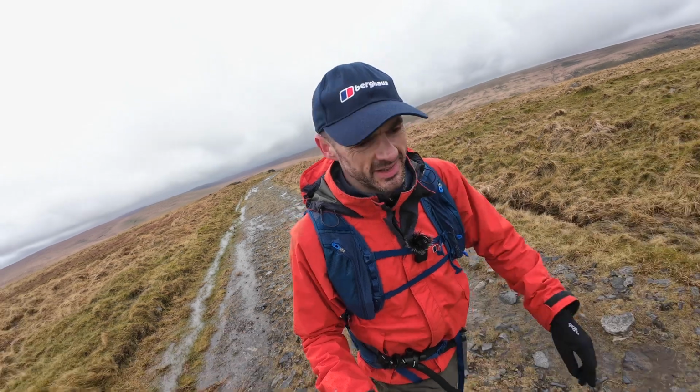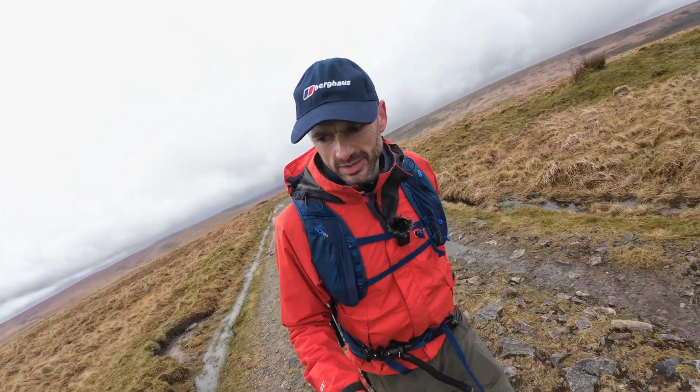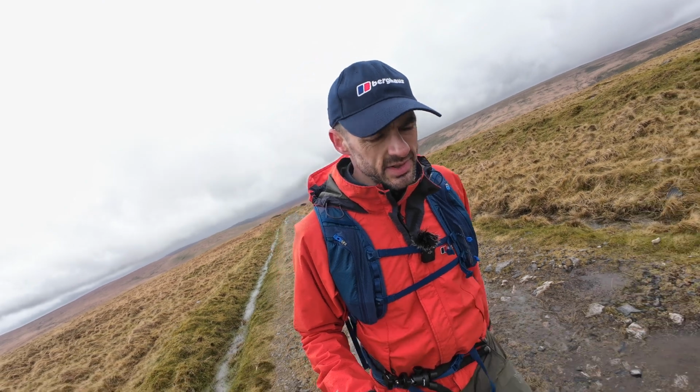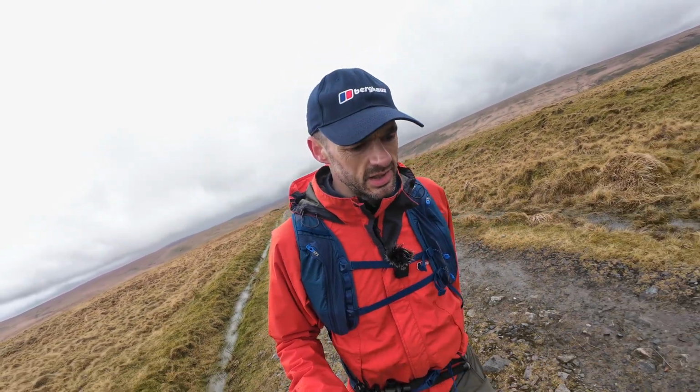Got a nice little treat. A paved path. Well, a maintained path of sorts. It's just not wet and boggy. That's all I need. It's always good to be on a road around somewhere like this. This is what they say. Stick to the road. Stay off the moors.